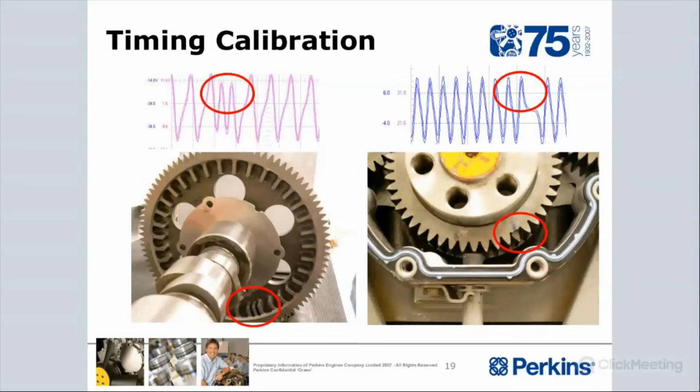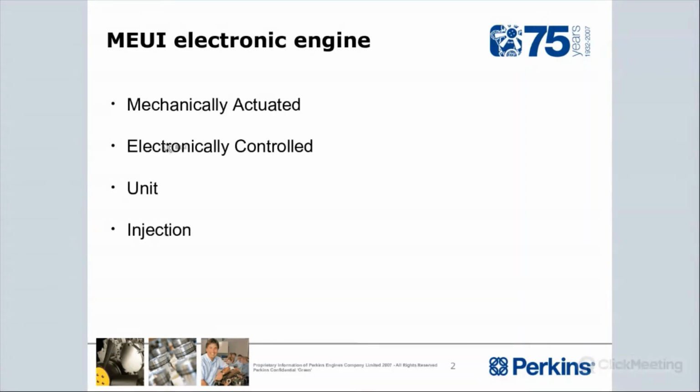So let me talk first about the speed position sensors. The speed position sensor has two jobs. It should tell the ECM the engine speed and the position of piston number one whenever it's ready for fuel spray. Remember when we talked at the very beginning about what E stands for? We said this has to do with the timing of the engine.